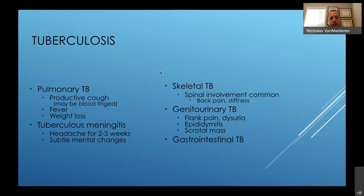So with pulmonary tuberculosis, you get productive cough, maybe blood tinged. So anybody with hemoptysis, you should have high clinical suspicion for tuberculosis, fever, weight loss. You get meningitis from this. These people present with headaches, nuchal rigidity or neck pain, some mental status changes. You get tuberculosis of the spine. These people have back pain, stiffness. It can involve the urinary tract, and you get flank pain, epididymitis, involvement of the testicles, and then GI tuberculosis. You'll get some diarrhea kind of changes.